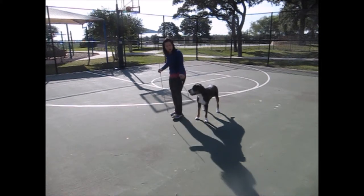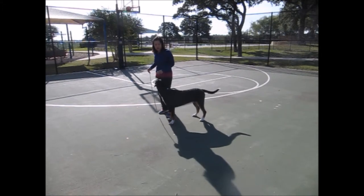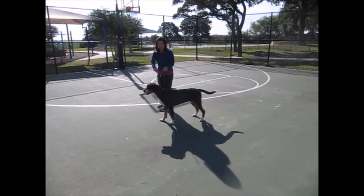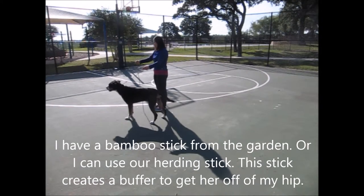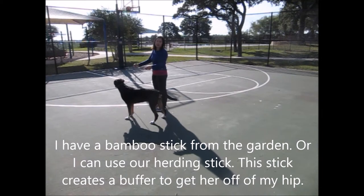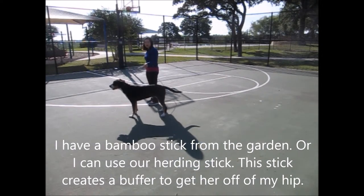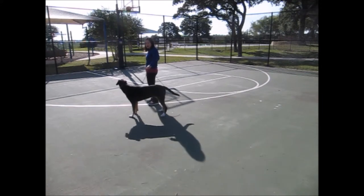So what I did with conformation is to teach her that in conformation, she needs to be about this far away, about 18 inches to 2 feet. And I have this stick. This is a bamboo stick that you can use to tie vines to or whatnot, or you can also use your herding stick. I use this stick behind me and I said, nope, I'm going to create some space here and just kind of tap right here for her to move out to get her off my leg.